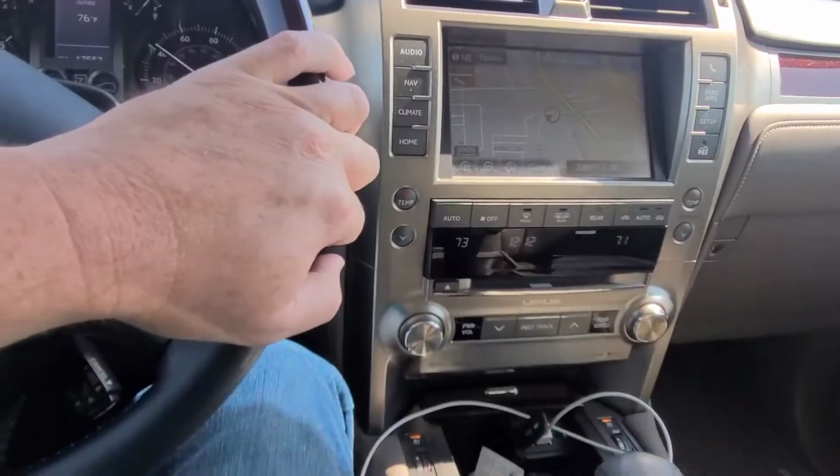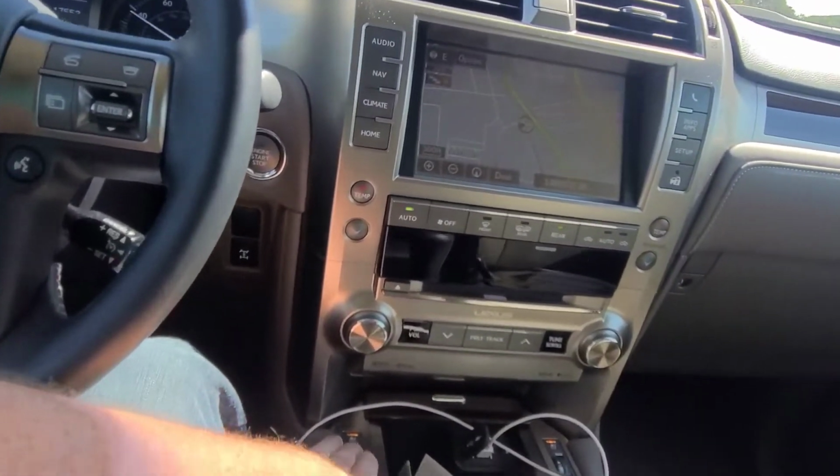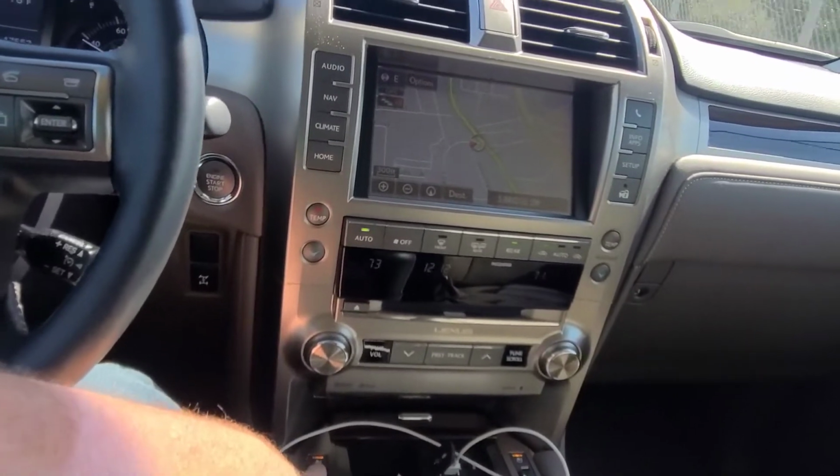Hey, I'm going to turn this damn heated seat off. Now, what the hell is that all about? Oh, let's get that baby on cool.